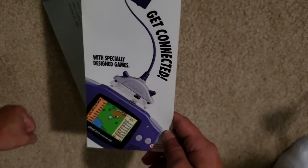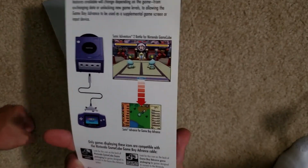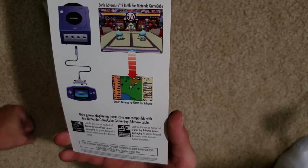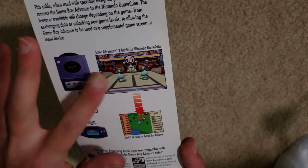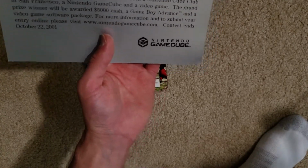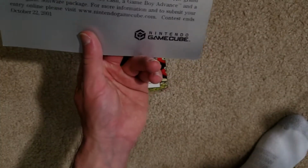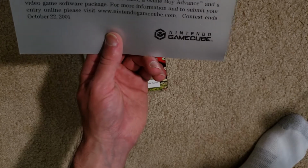Nice ad for a Game Boy connection cable. This is because there weren't a lot of games at start that supported the cable. The only one I really remember is Sonic Adventure 2. This again is from that event. It was in South Street, Philadelphia. It was called the Nintendo Cube Club, I think, yeah.